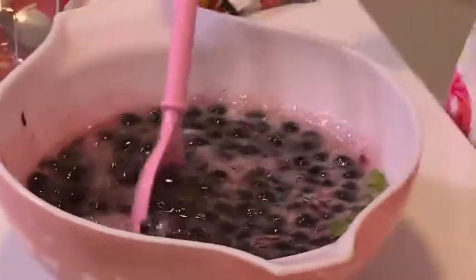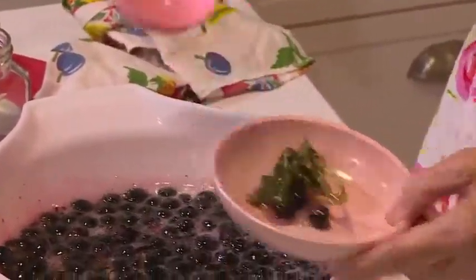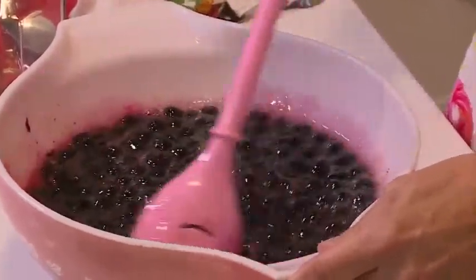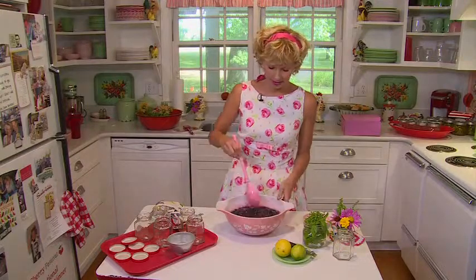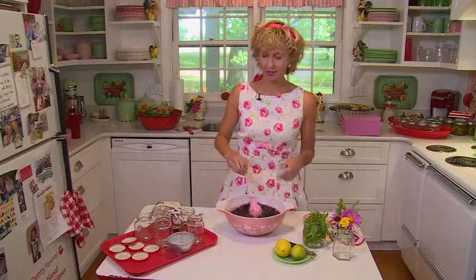Actually, first of all, we're going to take the little basil out. That's how easy that is. It smells so good. So now we're going to mix this up for a minute, or whatever your box says, and we'll be ready to put them in the jars.